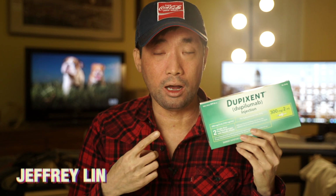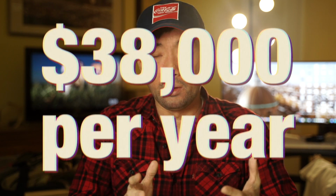Are you stressed out about how much DUPIXENT costs, or whether you can continue affording DUPIXENT if you're already on it? One of the most common questions I get is how much DUPIXENT costs, and it comes out to be about $38,000 if you take the 2-shot per month standard prescription. That's a lot. That's without insurance.